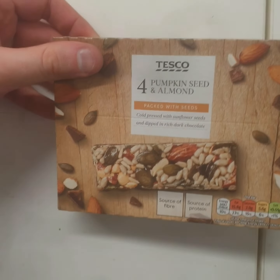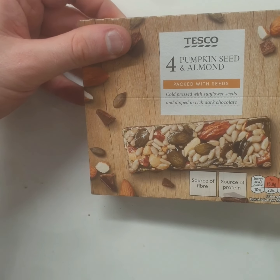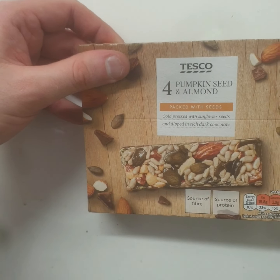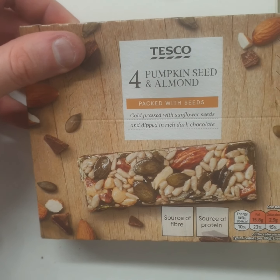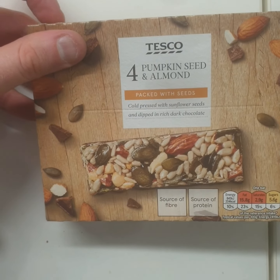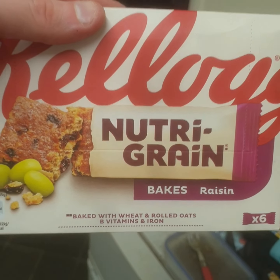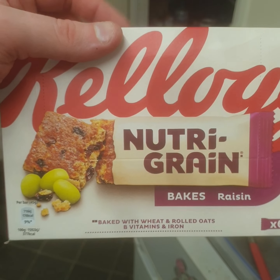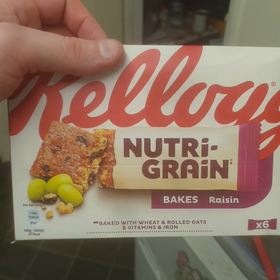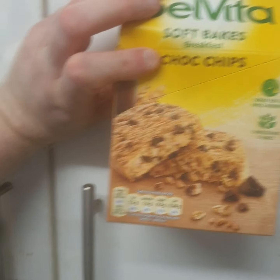I thought I'd give these a try, just picked them up quick and easy. Source of fibre, source of protein. You've got almond seeds and pumpkin seeds in there. So I thought, yeah, it'll be different. I like my fibre bars. And then some Nutri-Grain, the baked raisin ones. They're my favourites out of all the others. Don't like the chocolate ones. These are nice, these ones. I like my favourites. And then some chocolate chip Belvita soft bakes.